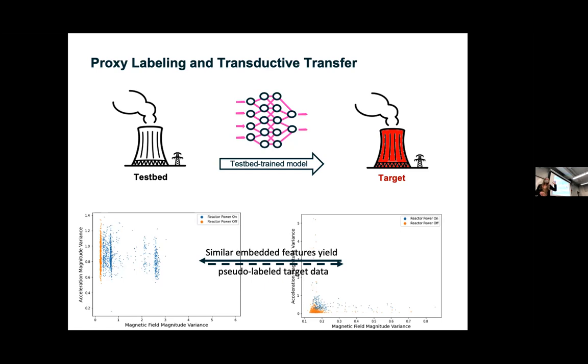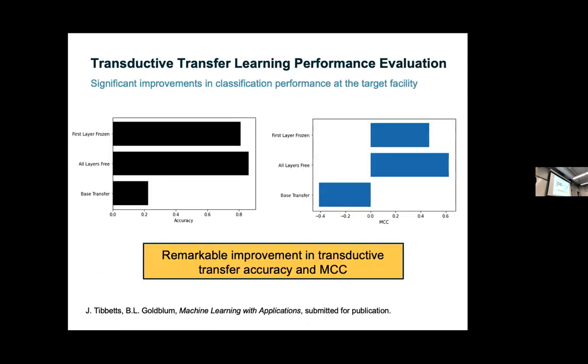And then we can take these, ingest them back into the base model that was trained at the testbed facility, and then we can continue to adjust the weights and biases in the model. We can selectively freeze and free different layers in the machine learning model to try to retain more or less information from the testbed with the goal of improving the classification performance on the target. And this slide shows the results of this. If I just took the base model that I trained at the testbed facility and applied it to the target data, this would be the classification performance that I would get. So an accuracy of 20% and a negative Matthews correlation coefficient. That's bad. That's why we're doing transfer learning.